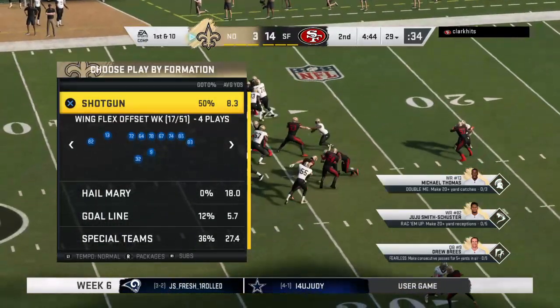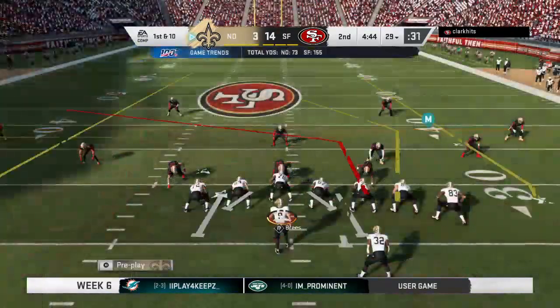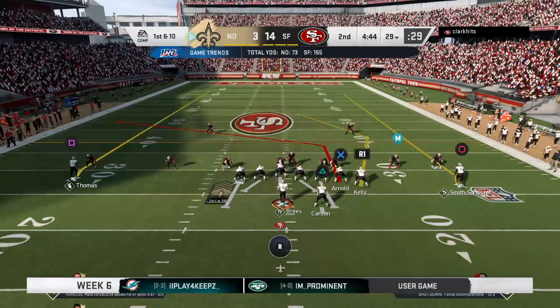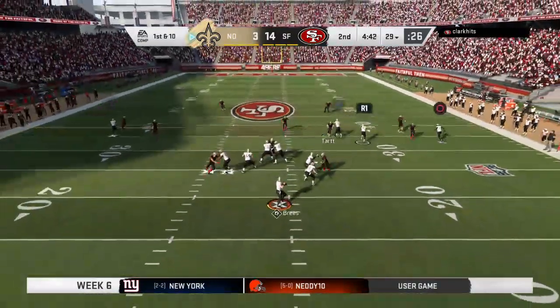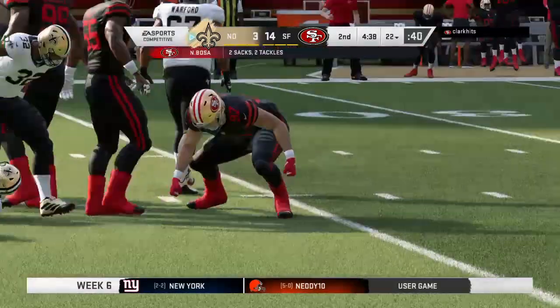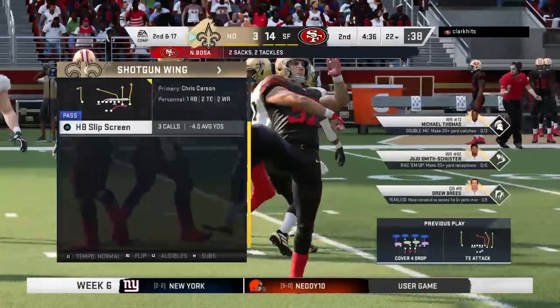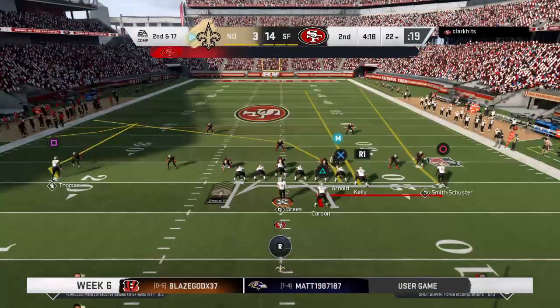The Saints offense on the field, ready to get their drive started. And fortunate to get points on the board last time. They had to hit a really long field goal to do so. And the Niners get there and bring him down. Nick Bosa in there to get him, and that is sack number 6 now for him on the year.